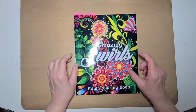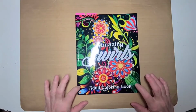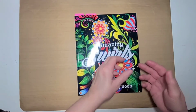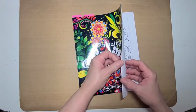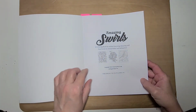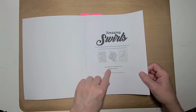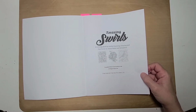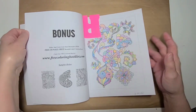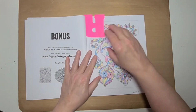This one here, it says Adult Coloring Book, Amazing Squirrels. I believe this is another Coloring Book Cafe book. Let's see on the inside and see if it says it. I may be wrong. Yes, Coloring Book Cafe. So this is another Coloring Book Cafe book. All right, and I'm pretty much going to try to go in order with this one.